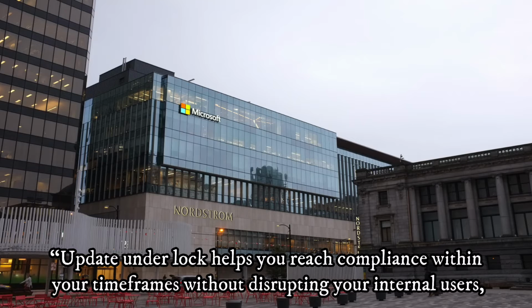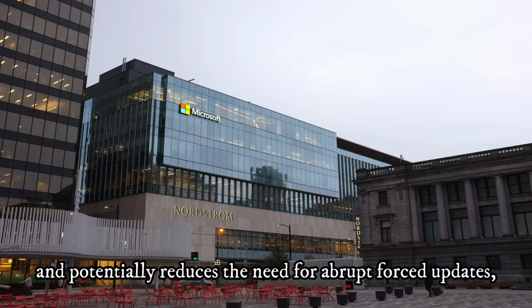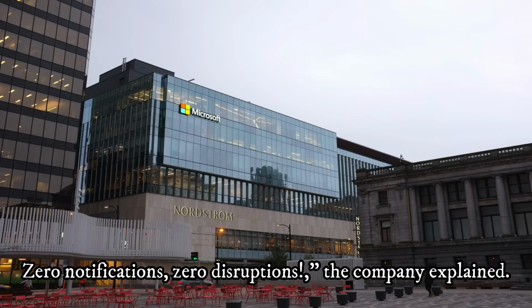Update under lock helps you reach compliance within your timeframes without disrupting your internal users, and potentially reduces the need for abrupt forced updates, making updates more reliable by saving app state before closing. Zero notifications, zero disruptions, the company explained.